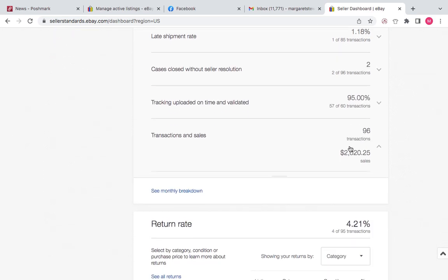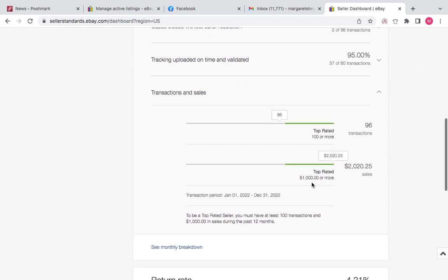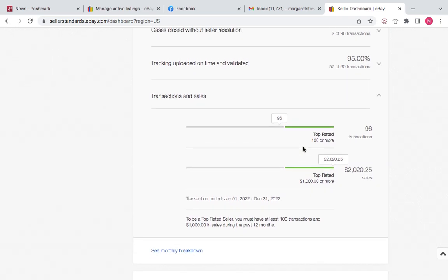So you can hear transactions, so I'm at 96. So 96% of my goal reached for this fiscal year. Obviously, it's pretty likely that I'll hit this this month, January 2023. And yeah, $2,000 sales, so amazing. I'm really happy with myself and with the sales so far.